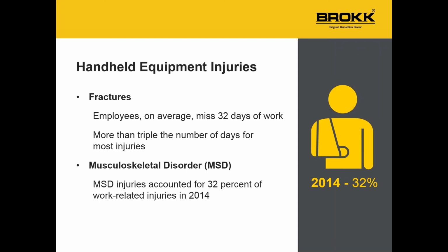And we see a lot of musculoskeletal disorders, or MSDs, which is a very common disorder in the foundry industry, accounting for 32% of all injury and illness cases in 2014, for example. And the leading cause of injury and illness in 2014 was sprains, strains, and muscle tears, with over 420,000 days away from work cases.